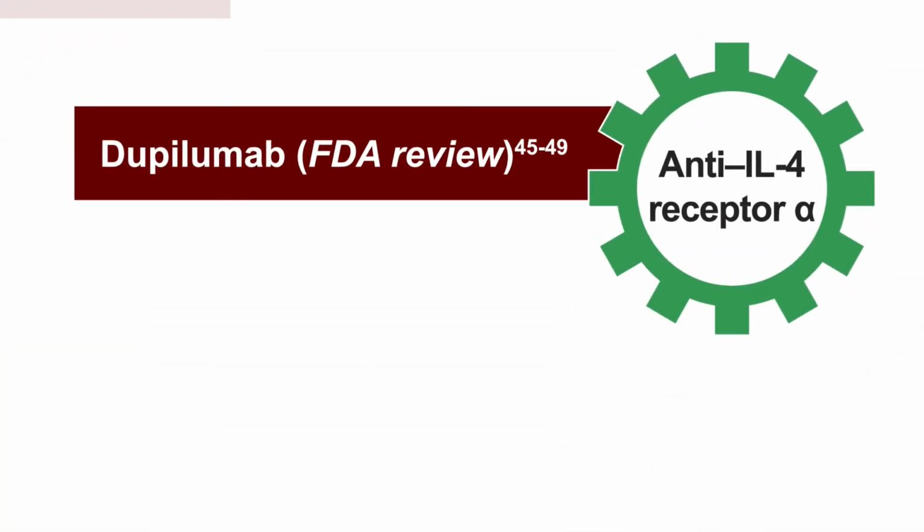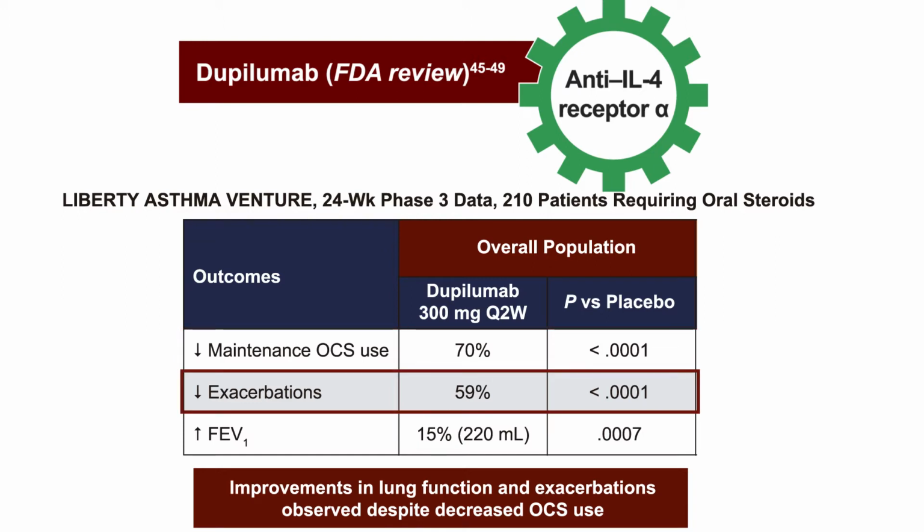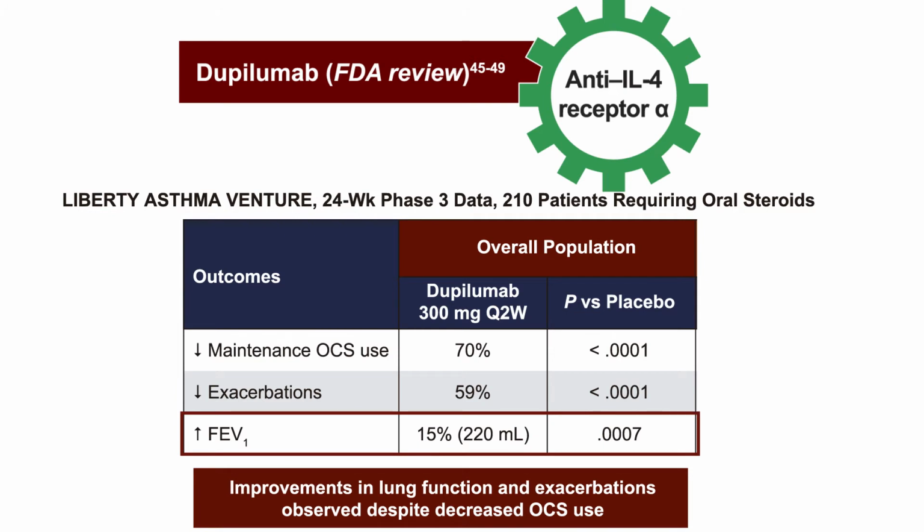Another study that is focused on the efficacy of dupilumab looked at a group of patients who were oral steroid requiring. This group of patients who had been using corticosteroids for the past several months were entered into a 24-week study, including 210 patients. And in that study, we find that patients treated with dupilumab 300 milligrams every 2 weeks, in the overall group had a 70% reduction in their need for oral corticosteroids, along with a 59% reduction in exacerbations and a 15% improvement in FEV1.